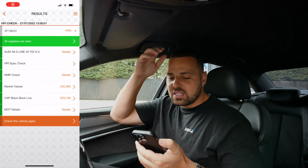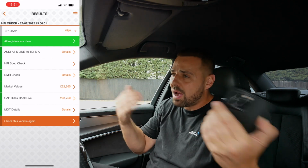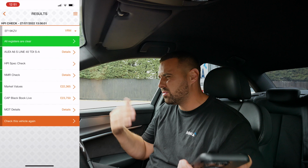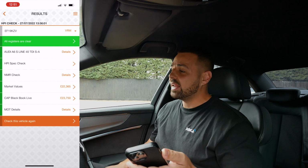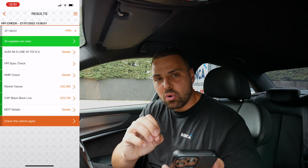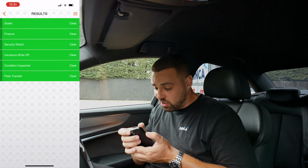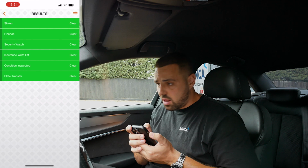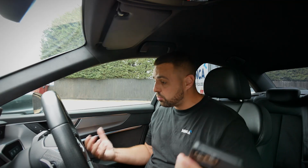So here we go. Here's the HPI, EF19 KZV. These cars came out in 2018, I think, later on in time. So the majority of them are like 68, 19. This is one of the earlier cars, and it is under Audi warranty, just about. We'll talk about the warranty situation shortly. All registers are clear. Where's the mileage? It's done 72,397 miles, which is pretty good.